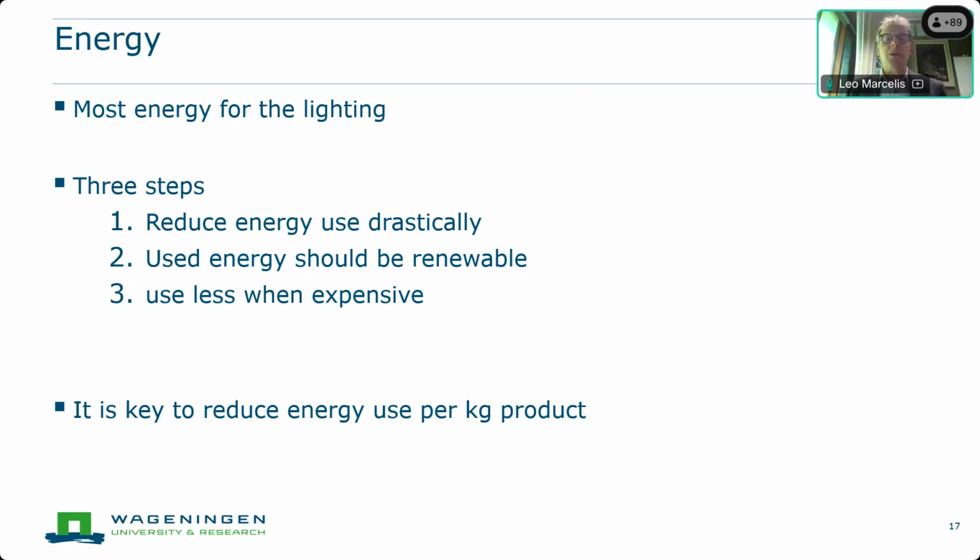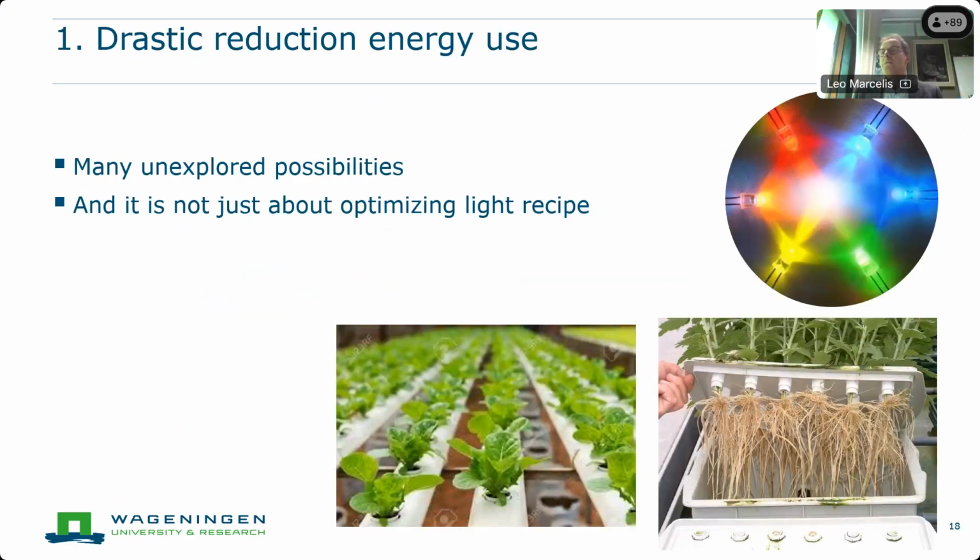So the most important is we need to reduce the energy use per kilogram product to be environmentally sustainable, but also to be economically sustainable. I still think for reduction in energy use, there are a lot of unexplored possibilities. We can improve it very much compared to what we are doing now. And then it is about optimizing, finding the optimal lighting recipe. But it is not just that, there's much more than that.